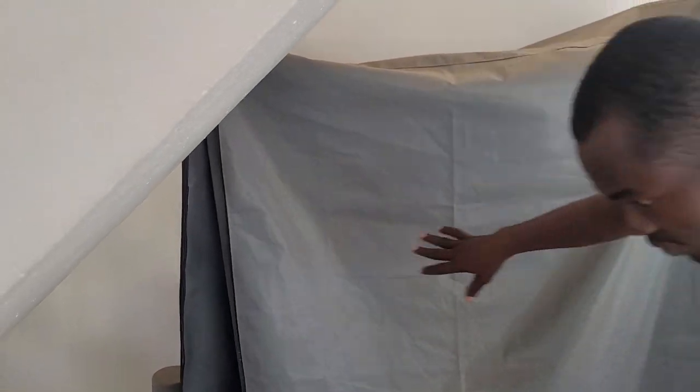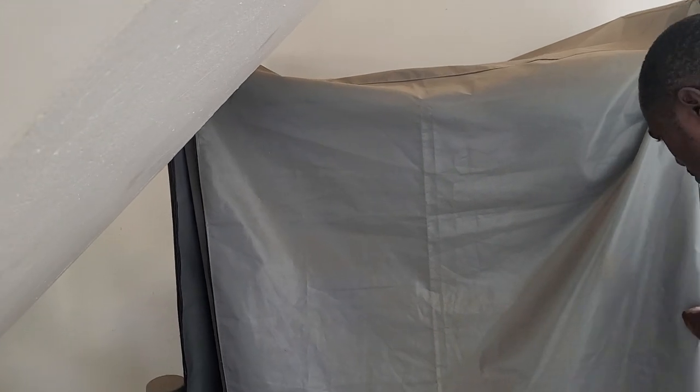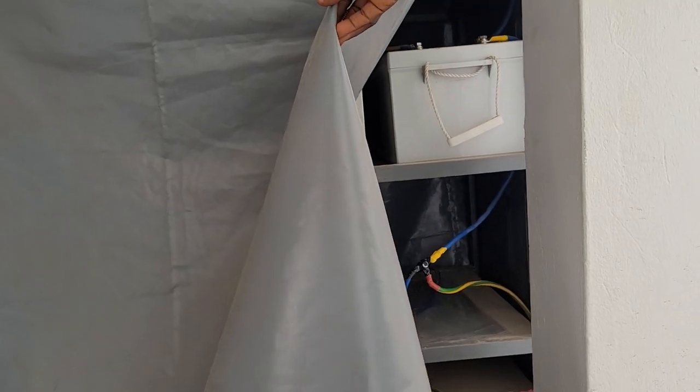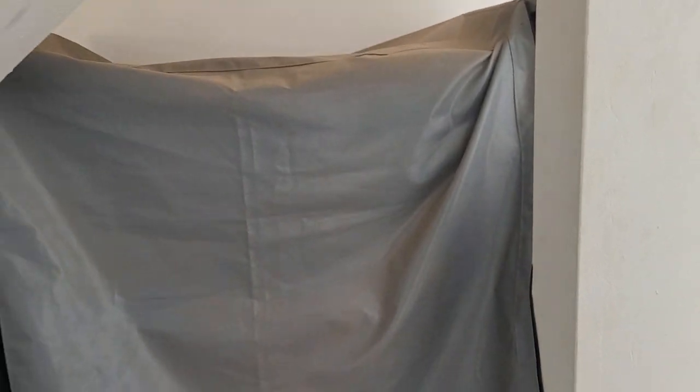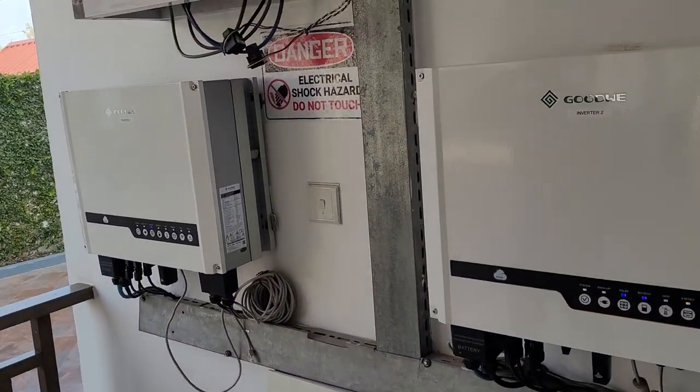It's covered. Oh, perfect. If you can lift it up just a little, can we see some of the batteries? Okay, perfect. So everything is all connected. And then it sends a part also to the load. So yeah, that's it.